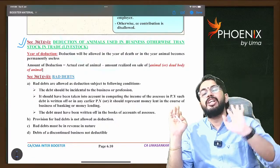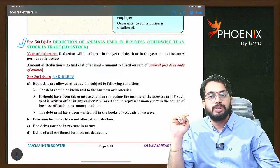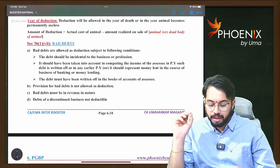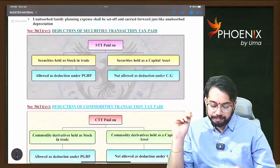It is allowed as a deduction in the year in which the horse becomes useless or in the year in which the horse is sold. Okay. Next, bad debts.